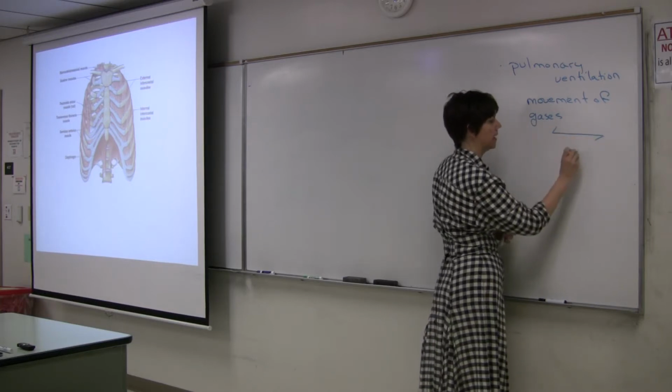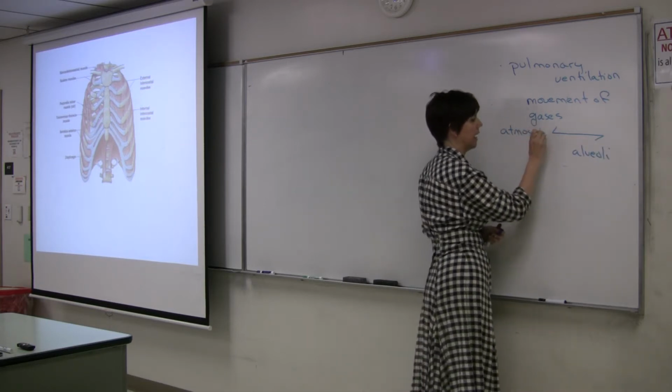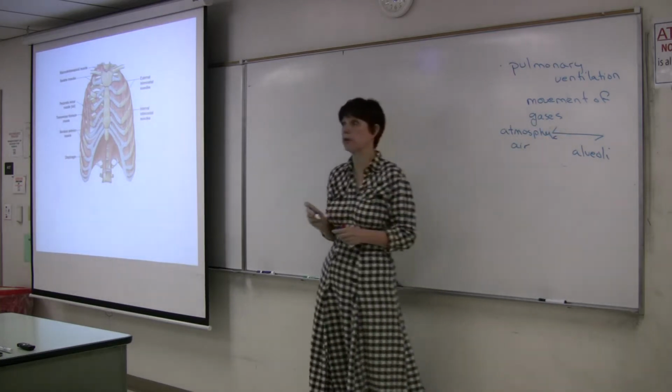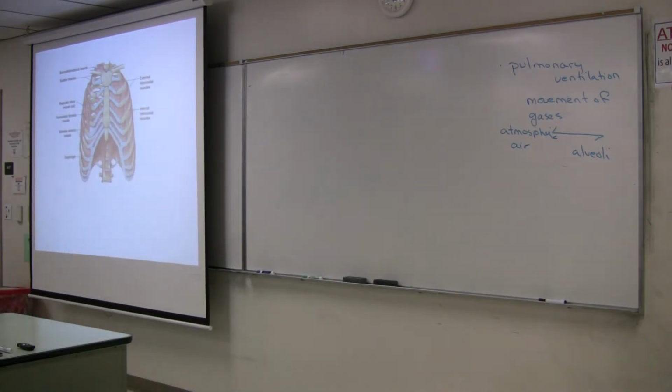From alveoli back to atmosphere, or from atmospheric air to the alveoli. Okay, so between those two regions. Basically what we think of is breathing, okay? That's pulmonary ventilation. It involves the movement of air.